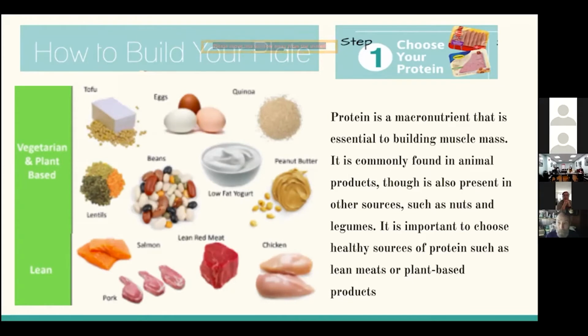So what is it? Proteins consist of amino acids joined by peptide bonds. Our body uses proteins to help build muscle, make hormones, maintain healthy nails and hair, and make antibodies. When choosing your protein, you want to ensure that you are selecting lean meats. What this means is that there is less fat in the meat.